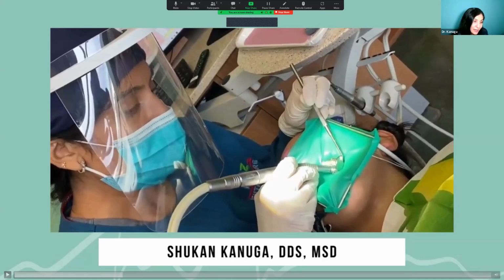So again, there's no one-size-fits-all approach when it comes to treating kids, whether it is behavior management or isolation or material selection or just treatment planning and management of the disease in general. But that's what keeps it fun for us as practitioners and for the entire team.